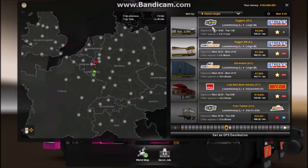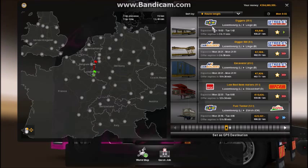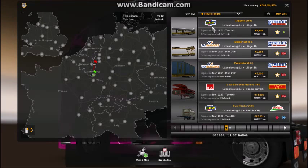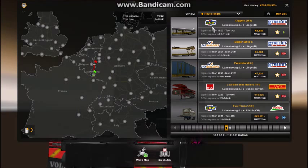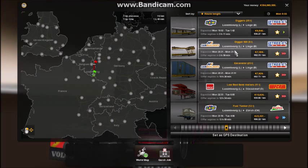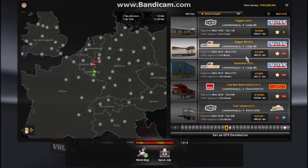Hello everyone, welcome back, if you saw my last video, where we were using the new Volvo FH2013 Longline. It's a mod. Sorry about that. But we didn't get a chance to do a load, so today we're going to do a load of it. As you can see over here, we've got the Digger 500, 9 tons, Luxembourg to Liege, for €7,500.